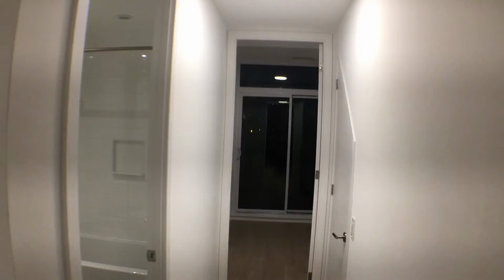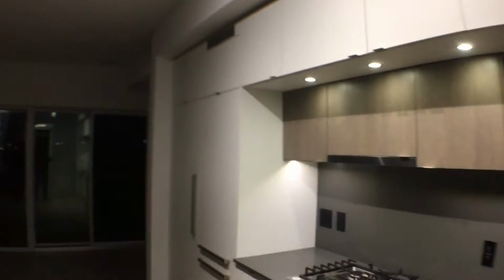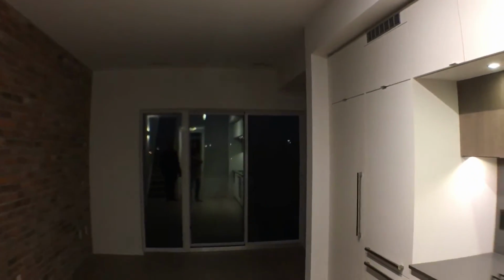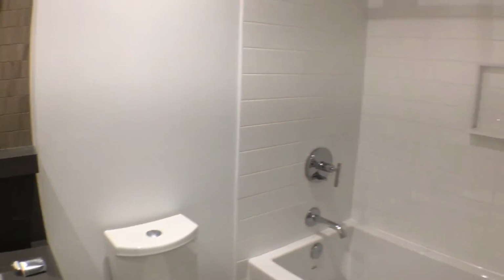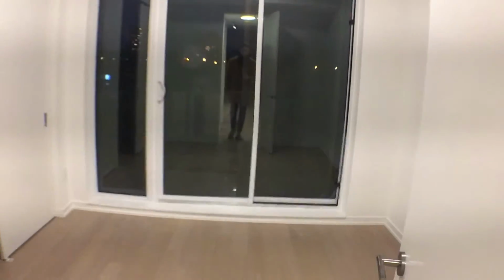So we do have access to the outside over here to a balcony, and on the south side here to a Juliet balcony overlooking the park. Unfortunately, it's very dark, so I can't show that to you right now. Full bathroom with a nice deep soaker tub. And we also have a lot more storage in this unit. For example, we also have under the stairs this space here, which can come in handy for a lot of different things.